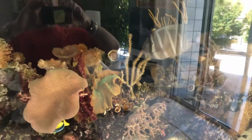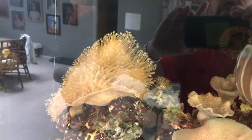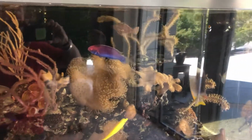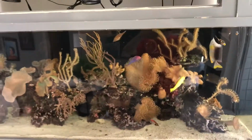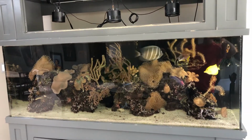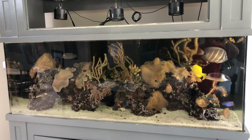So you see a lot of the corals haven't polyped out because of the lack of light. This one has, but there's a certain beauty to the flatness of the tank. I really beg your pardon for the reflections. I hope you stayed with me because it's been a pretty solid review of this tank.